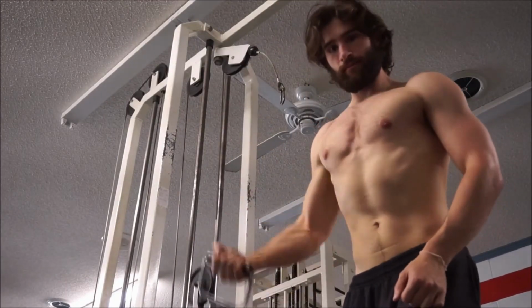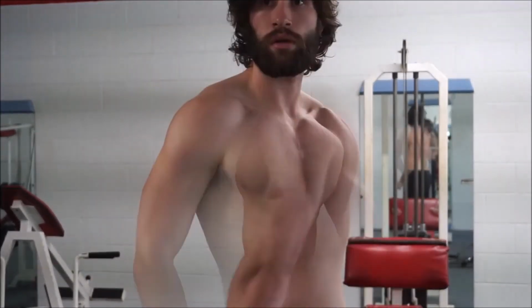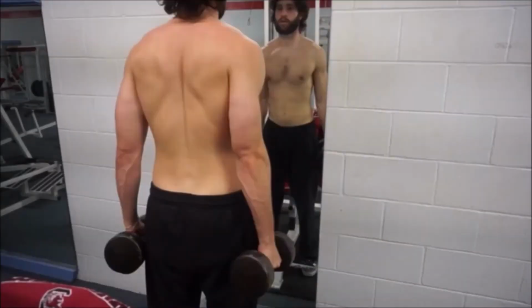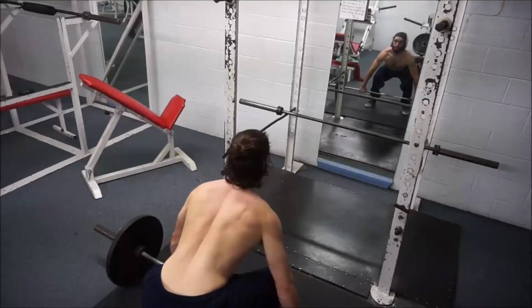We're going to work from lighter weight and higher reps to heavier weight and lower reps, and then we'll get into the leg days, and then into the neck work as well. I even got some progression on my neck exercise. So let's get into it. Super excited.